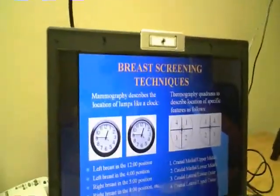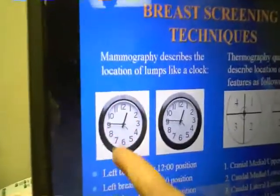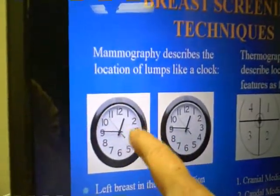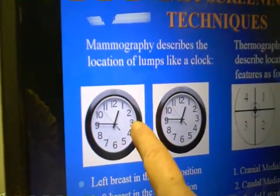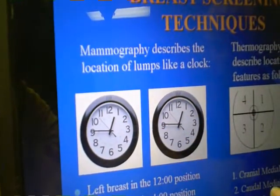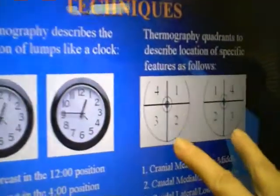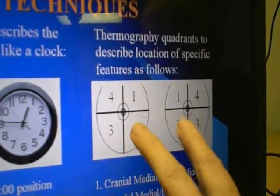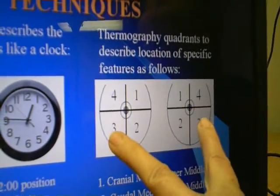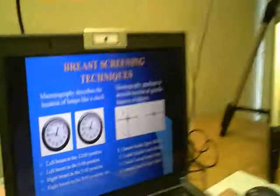Okay. So let's go through. This is just the little things I teach the doctors, and that is mammograms are looking for a lump. So they kind of say, oh, you have a lump in the 3 o'clock position in your right breast or in the 9 o'clock position in your left breast. But thermography is looking at vascular features. So we look at quadrants of the breast. So cranial medial, caudal lateral, cranial lateral. So you'll hear that in your report of different quadrants that your features would be in.